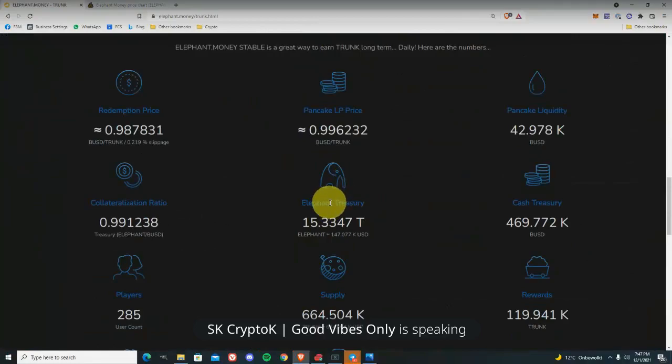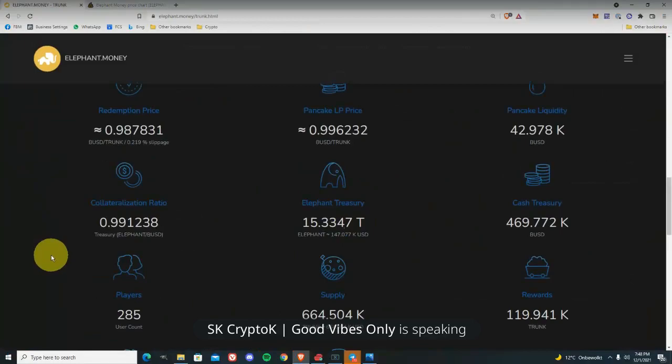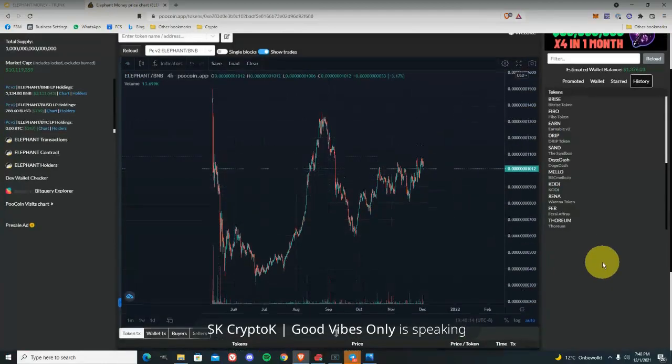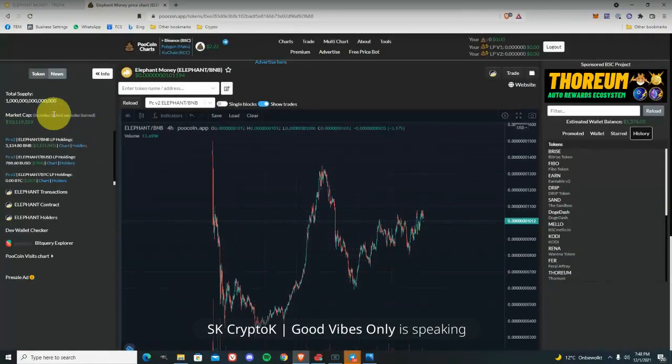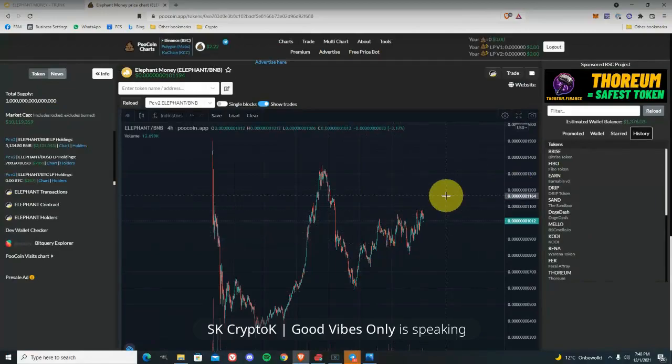It's not a matter of if Elephant will go parabolic, it's literally when. There is a tipping point that occurs when the Elephant treasury in this system and Trunk overtakes the Elephant token. Once that tipping point is crossed, this price will start shaving off zeros. This is going to go parabolic. So if during this bull run you want to capture some actual 10x, 20x, it's going to happen once that tipping point's crossed.